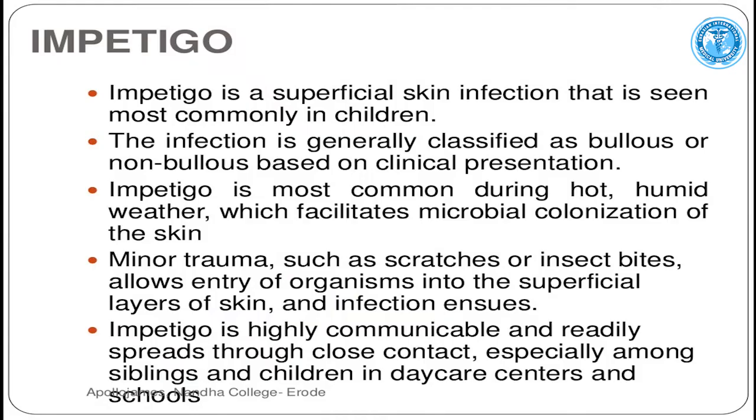Impetigo. Impetigo is a superficial skin infection seen most commonly in children. The infection is generally classified as bullous or non-bullous based on clinical presentation. Impetigo is most common during hot, humid weather, which facilitates microbial colonization of the skin. Minor trauma, such as scratches or insect bites, allows entry of organisms into the superficial layers of skin, and infection ensues. Impetigo is highly communicable and readily spreads through close contact, especially among siblings and children in daycare centers and schools.